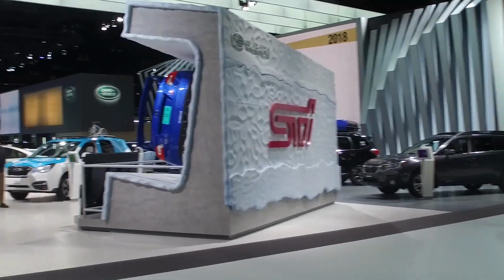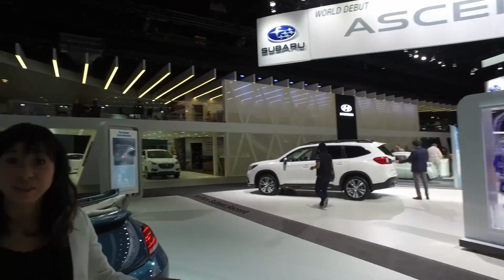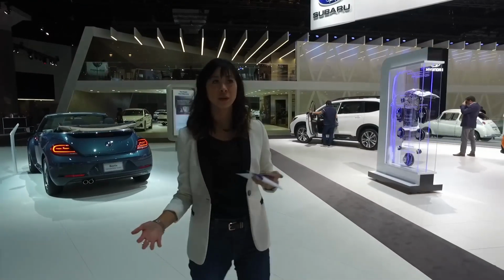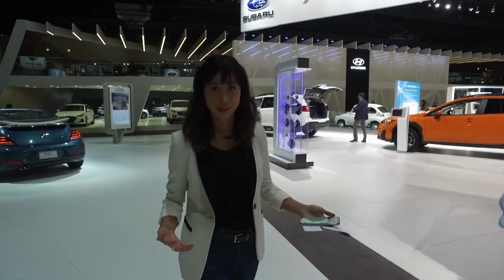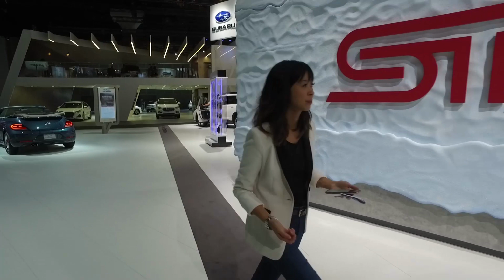So we got a question, and it's what does Skyactiv mean? It doesn't mean one thing, it's more of a philosophy. It just means that they're trying new ways to be more efficient and also not sacrifice performance. So it doesn't mean one thing, it's more of a concept.